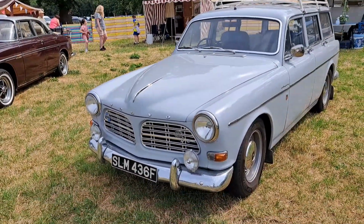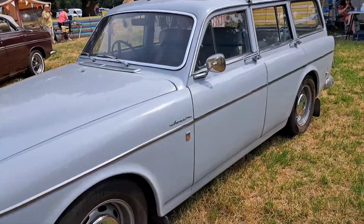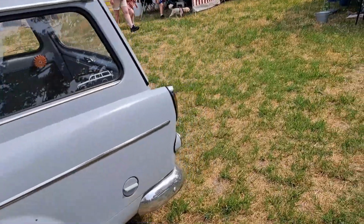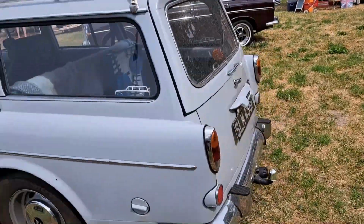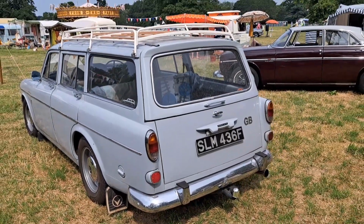Another Amazon here, 6768 on an F. It's a 122S with a B18 engine. Absolutely amazing. The police in this area actually used these, and they found them to be excellent motorway traffic cars.